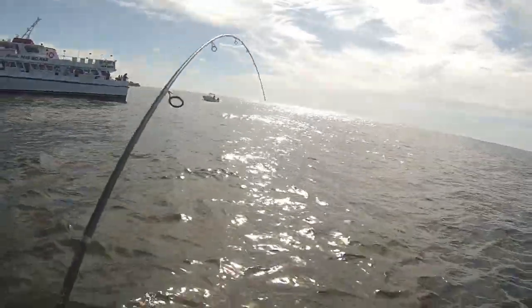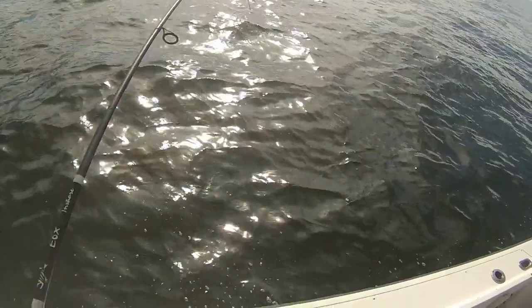The tackle for today was very simple. It was a high-low with clam on both hooks. Small little circle hooks with maybe a 4-ounce sinker, and that did the trick for us today.